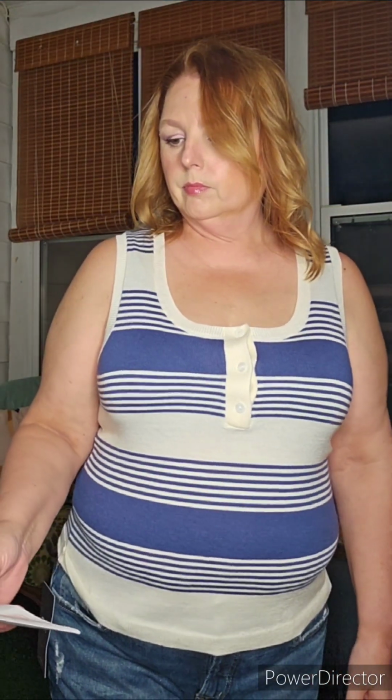But I don't know. If I can exchange it for an extra large, I might give that a try because I do really love the colors in here, and I could see it going with a lot of different things. So we'll see. This is the Mia Tank in Ivory Blue Stripe by Thread and Supply, and it is $44.